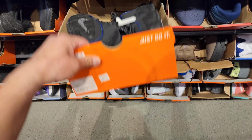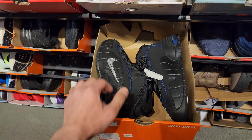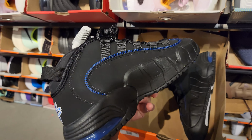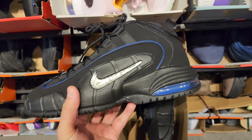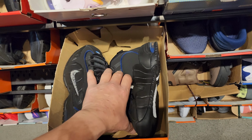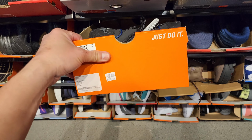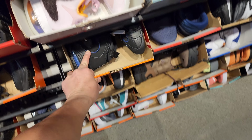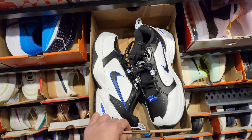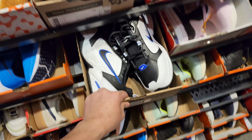Got some pennies, $170. These are 9.5. These are pretty dope. I don't like the way they fit though. Big heel to toe drop, so you feel like you're on your tippy toes and you're leaning forwards. But it is 30% off. Got Monarchs, going for $38, size 8. This slightly imperfect.